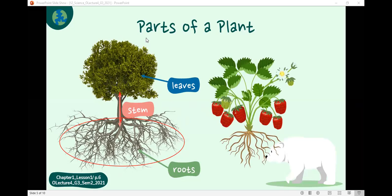Yalla, again. What are these? These are the roots. Bravo. What do we call these? The stem. Bravo. What do we call these? Leaves. What do we call this? What is this? Flower.